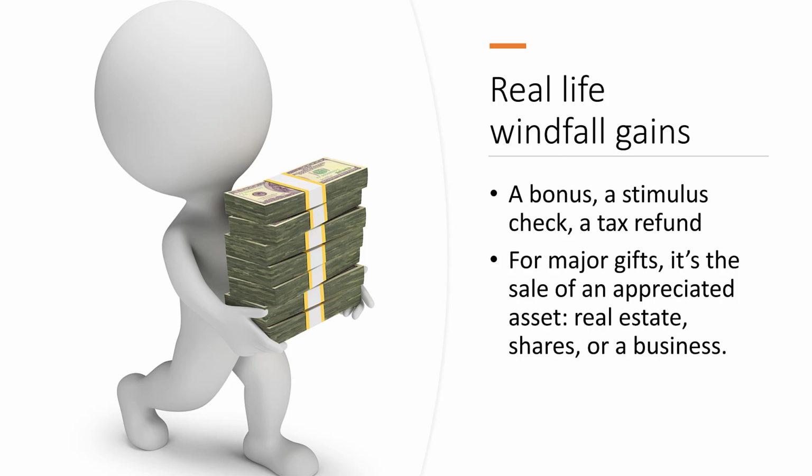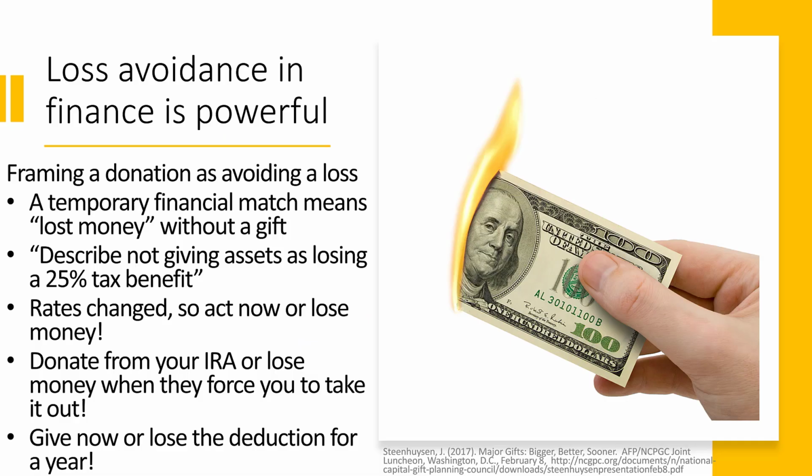Such gifts are cheaper. Donating before the sale avoids capital gains tax. But this math advantage may be even more powerful as pretext. It triggers giving contemplation on the eve of a large windfall.